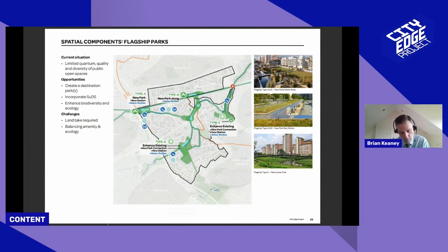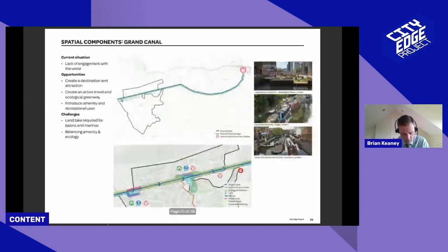Again, being mindful of the whole green infrastructural approach, there's opportunities there to make the flagship parks multifunctional. Obviously, they'll contribute in terms of surface water management and also improve the biodiversity and ecological value of the area. Challenges, though, exist in terms of land take and in managing the environmental impacts associated with the delivery of infrastructure like this.